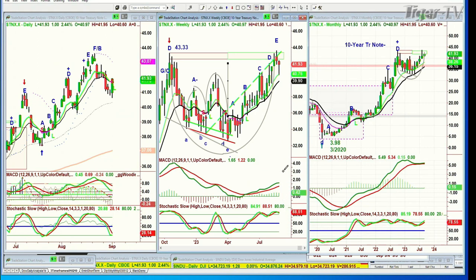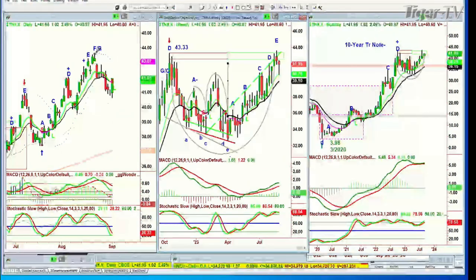I just have to tell you, this is something that says to me, and what is that? That's a leg E in the monthly chart. Those yields are just relentless. They do not want to come down. So the 10-year is holding well, drawing the falling action in a moment.